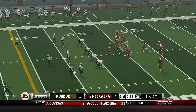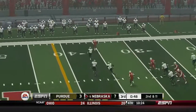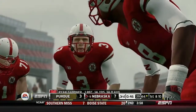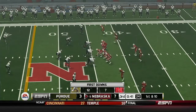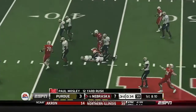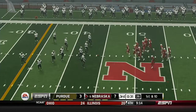From their own 30-yard line, second down. Got it to the senior. And they push him out right around the 44-yard line. And he tackles him hard at the 44-yard line. From the 44-yard line, first down.